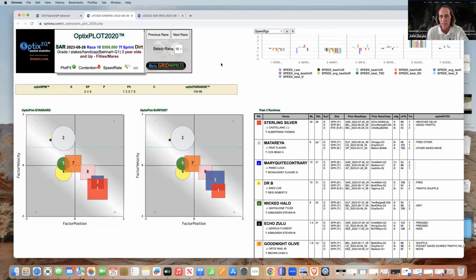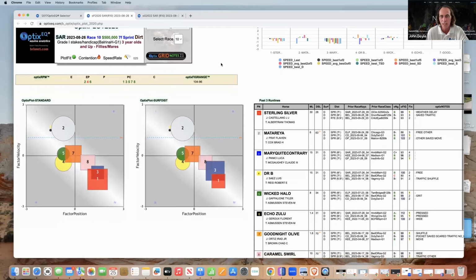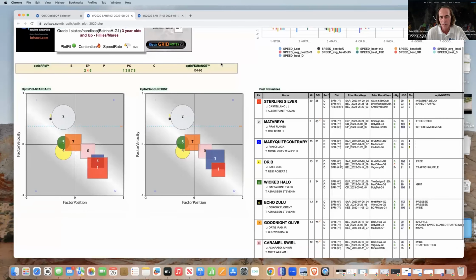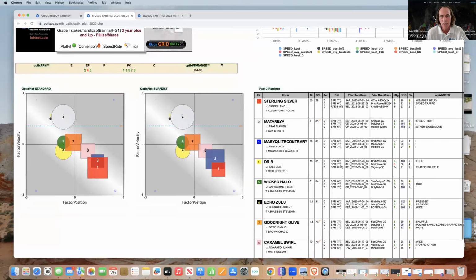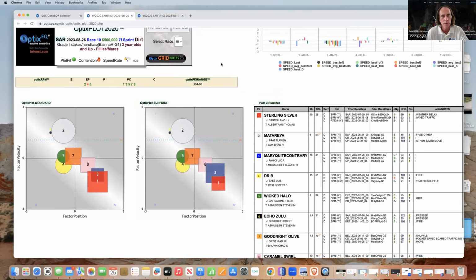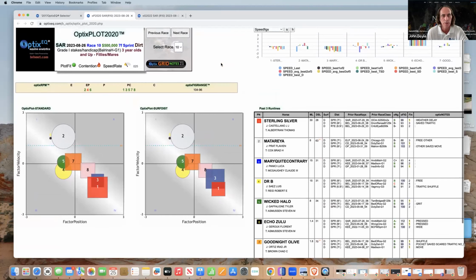the 7, Goodnight Olive, looks like she plots fine where she is, but we'll get into the form on her and some of the things I actually dislike about her. The rest are kind of going to have to kick it into gear, plotting in quadrant 4. It all depends on how that early pace goes.